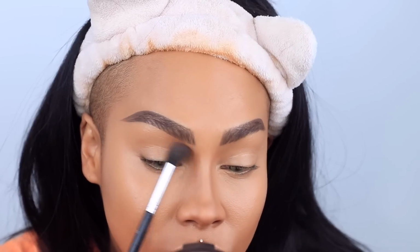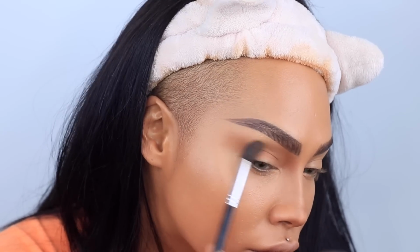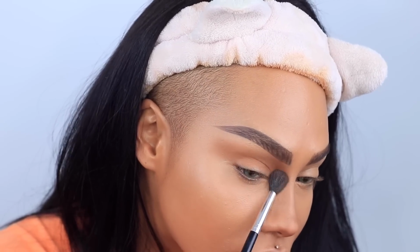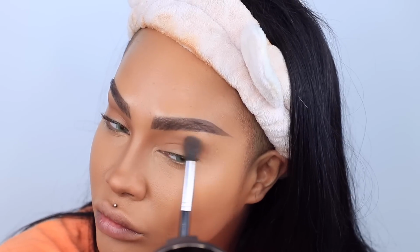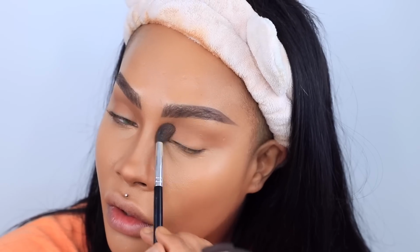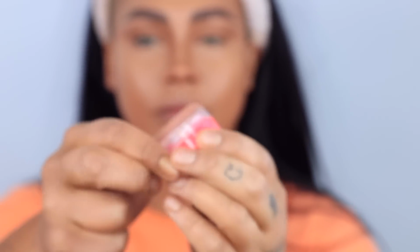I also take that same bronzer and I contour my eye area, so right into the crease as the first part of our contour slash bronze. And I feel like it's a little bit dark for my cheeks, but I really like it in my crease. Makes eyeshadow blend smoother.